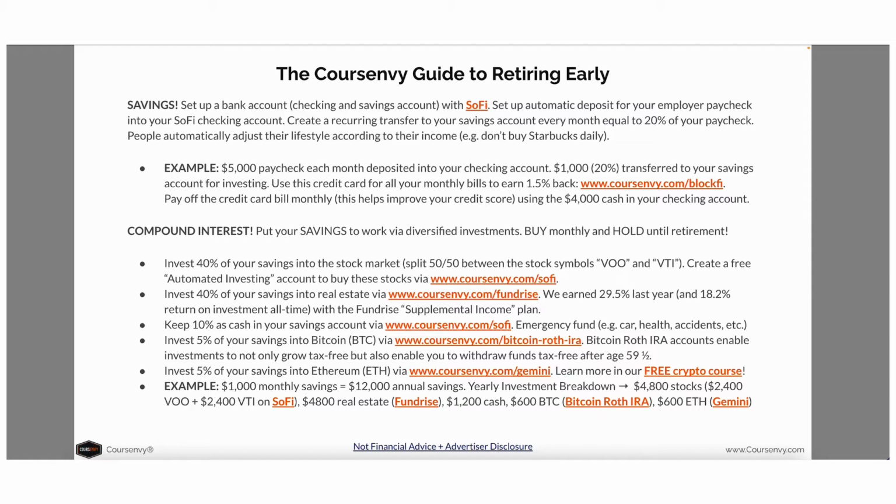People automatically adjust their lifestyle and spending according to their income. So if your boss gives you a raise, you're most likely going to find ways to spend that. You're going to buy a new car, get a nicer apartment, or buy a home. So I always follow the strategy, pay yourself first. That is, pay yourself via savings.